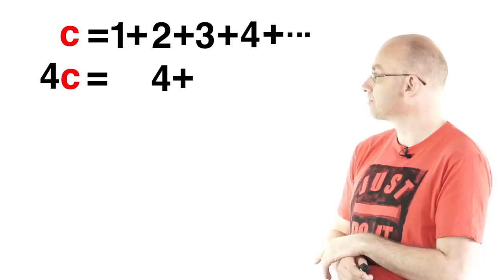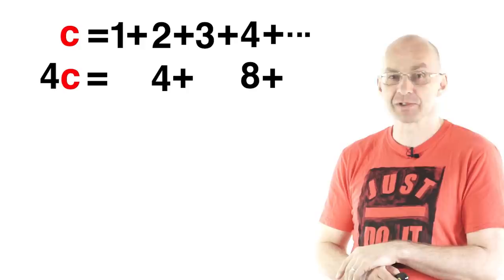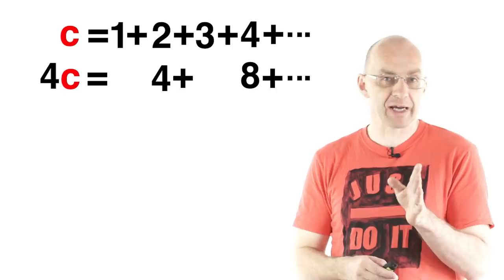Then 4 times 2 is 8. Again, I skip 1 and put the 8. And then I always skip 1 and put down all the multiples of 4 here in the second line. And now the next step is to subtract the bottom from the top.